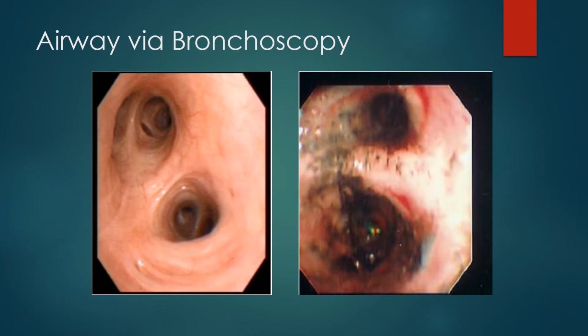And this is just a view of a normal airway via bronchoscopy, and then on the other side is one that has been in a fire. So you note that they have a heat injury, plus they have soot.